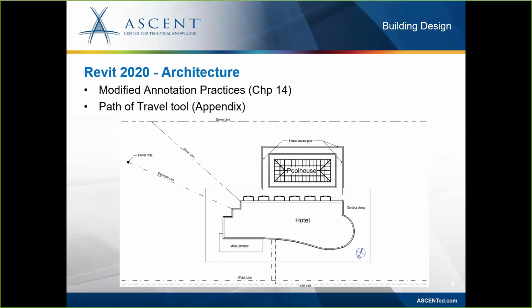And then secondly, she talks about the path of travel tool, and she's added that into the appendix as nice-to-know functionality.